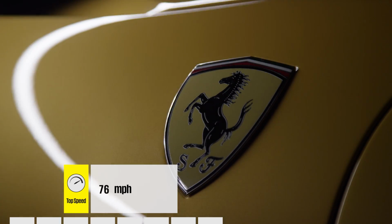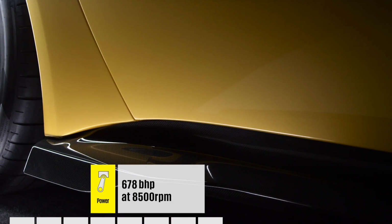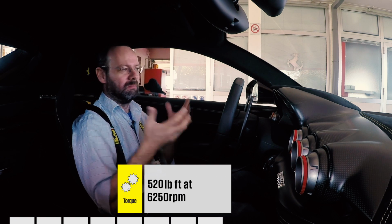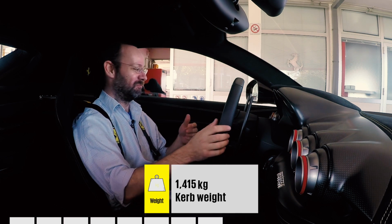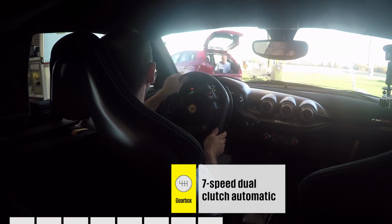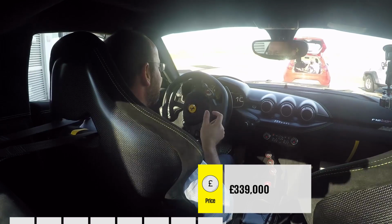More power, more performance isn't enough, they say. So the weight is down by 110 kilos. There's lots of carbon fibre inside and outside. Power is up to 780 PS, because an F12 needed more power, didn't it? Really. But anyway, it's got it. Terrific. And the most significant thing is what they call virtual short wheelbase, which is a slightly misleading thing.